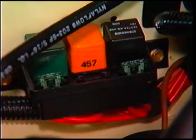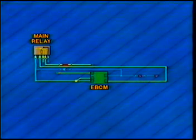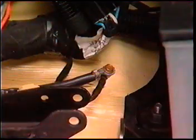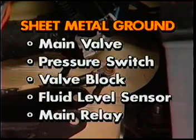In addition to the Teves hydraulic components, the ABS relay bracket, as well as the relays and fuses, are also located under the hood. The main relay supplies the EBCM with battery power needed to operate the valve solenoids during ABS operation. The relay also provides the instrument panel warning light with an alternate ground should the EBCM fail to operate. The front sheet metal ground provides the ground for several hydraulic unit electrical components, including the main valve, pressure switch, valve block, and fluid level sensor. The main relay is also grounded at this location.